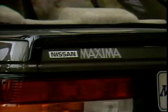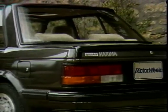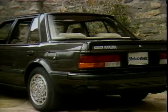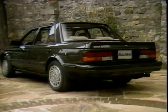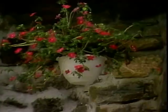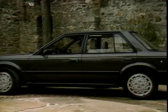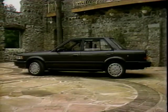Now, we really don't want to be too hard on the Maxima SE. It is a very nice first sports sedan effort, and to Nissan's credit, they're not claiming that they've reinvented the BMW. Considering U.S. speed limits, most drivers will be completely satisfied. But we feel that a car should never intentionally be made to feel like a more secure handler than it really is. But then we complained about that in the 300ZX too.